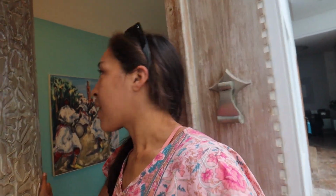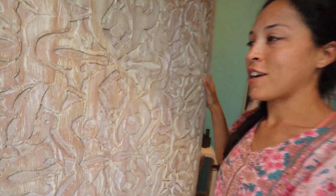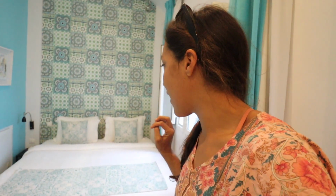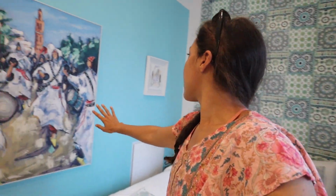The lady's making it right now, but I just wanted to show you the room before I get it all messy. I, for one, love this door. Check it out. It's all textured and carved. And then we come inside to the beautiful room. The attention to detail in this place and the beautiful design and decor is awesome. I love it. This is one of my favorite colors. The light green and blue tiles, the artwork, everything is lovely.